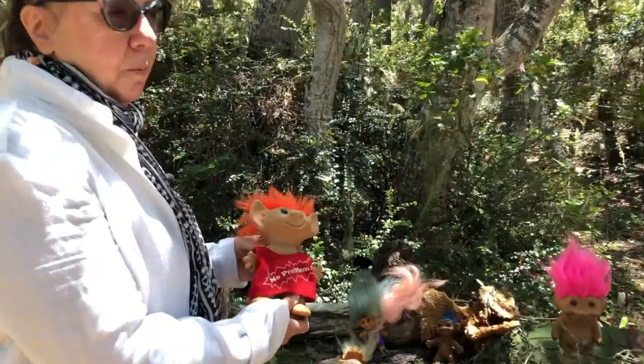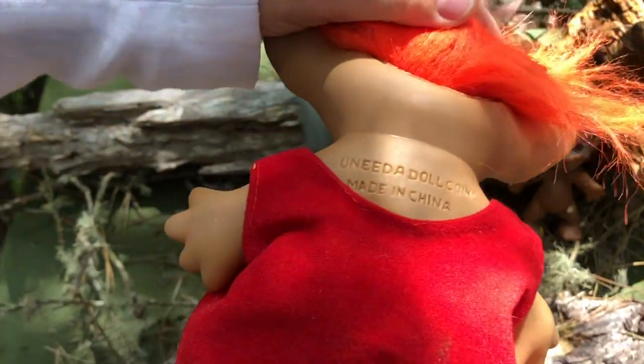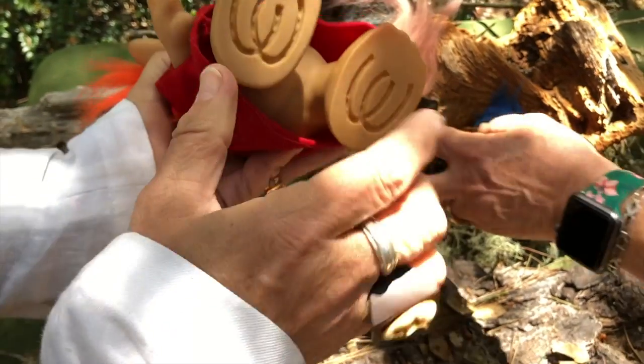That's another. No problem. I call it Anita. Some people call it Unita. This one is troll. Unita. There it is. Doll. Made in China. So he's pretty late as well. Another tell, as you can tell, the synthetic hair.